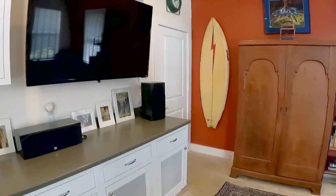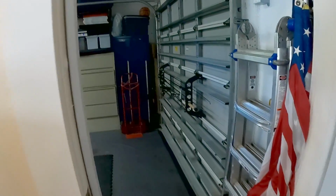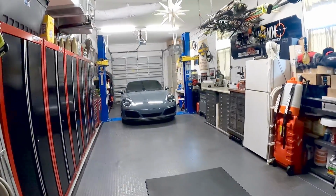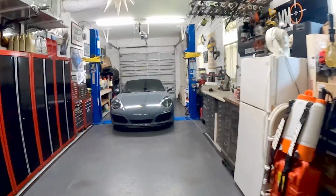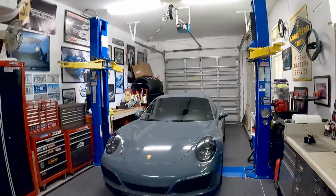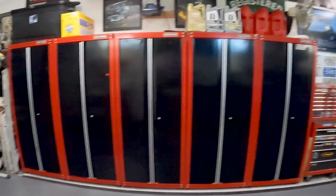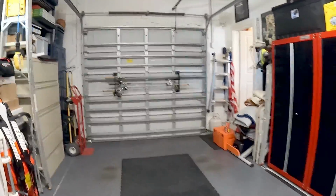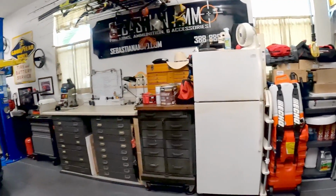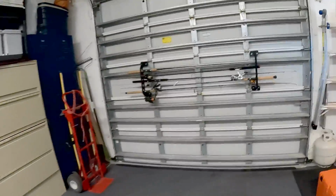Now headed through this door over here, you do have access to the two-car pass-through garage area. And you have tons of storage. You'll see right now that this Porsche over here is sitting on an auto lift. The auto lift does come with the home. When both garage doors are open, you do get a really nice cross breeze in the garage area. You do have some windows over here, but tons of room to work, tons of room to play. It is an amazing man cave.